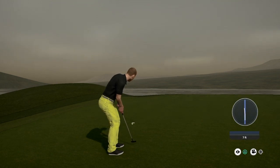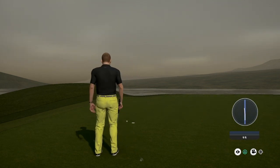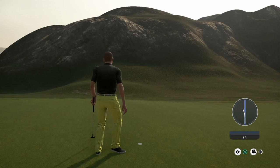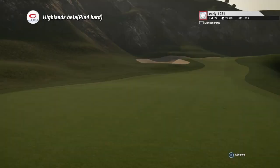Turn, turn, turn. Oh, it's turned more than I expected it to, and gutted that that birdie slips away, especially after that shot from the bunker, but we are going to remain 1 under. Okay, 1 under for the round.